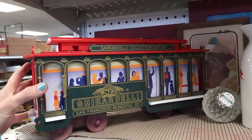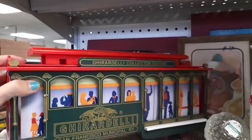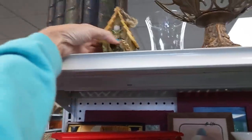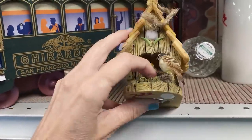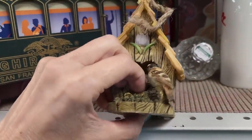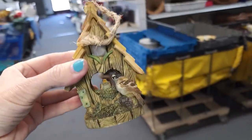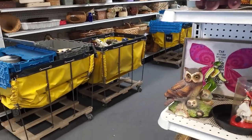Got the Ghirardelli San Francisco Municipal. Oh, it's wood. Oh, would it? I guess it would have held chocolate. Oh, look. There's another one. Let's see if this one works. Nope, he doesn't tweet either. No tweeting, but that's okay. We'll take him too.